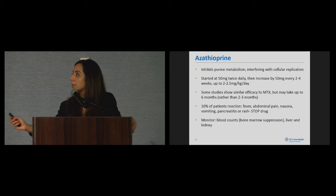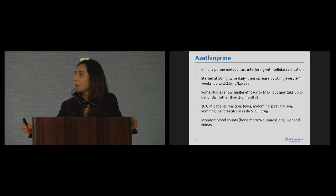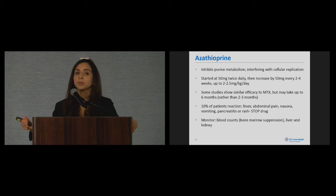So azathioprine, if at the onset you are known to have the JO1 antibody, we do recommend starting with azathioprine then. It has similar efficacy to methotrexate. What I like about methotrexate is that we've seen it work faster. Generally, methotrexate can work within 2 to 3 months, while azathioprine may take up to 6 months to work.